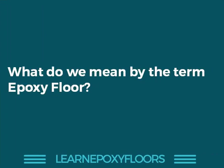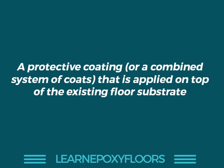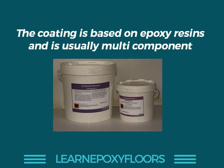All right then, let's talk about the benefits of epoxy floors. And let's clarify what we actually mean by the term epoxy floor. My definition of an epoxy floor is a protective coating or a combined system of coats. It could be more than one coat that is applied on top of the existing floor substrate, the existing substrate being cement, concrete, or some other types, but I don't want to go into that detail. Another important point about epoxy floors is that they are usually multi-component, so they're based on an A and a B component. Like in this picture, you have to mix the two together to actually be able to apply and use it.